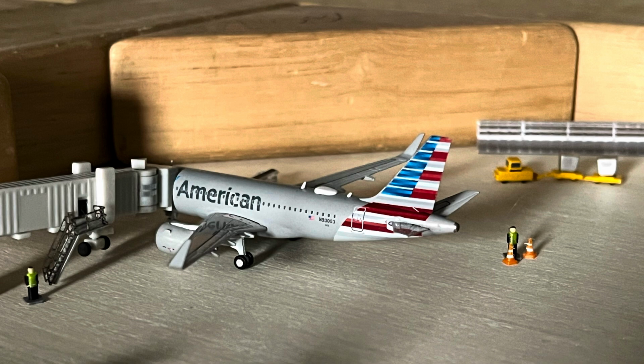American's mainline operation has been going really strong here at LEX. I believe we're still getting twice daily A319s and A320s to Dallas-Fort Worth, and then three times daily A319s and A320s to Charlotte. It fluctuates between the A319 and A320 depending on the day and the demand for that day, and even the A321s and A321neos on occasion, but that is pretty cool. It's still so awesome to see how much American mainline is coming in here and that they're doing well with these larger aircraft, so it's really nice to see that.